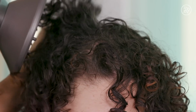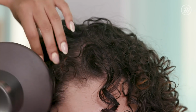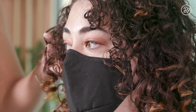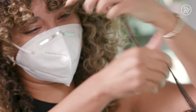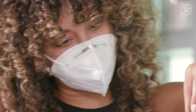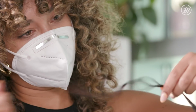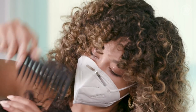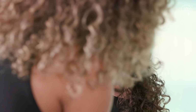Now that the hair is dry, you'll notice that there are clumps in the curls. I'm gonna go in with a little of the Ouidad Revive and Shine Dry Oil Mist, and I'm gonna spray a little bit on my fingertips and I'm gonna start to declump the curls. To finish, I'm gonna go in with a pick to make sure that you're getting a little extra body.